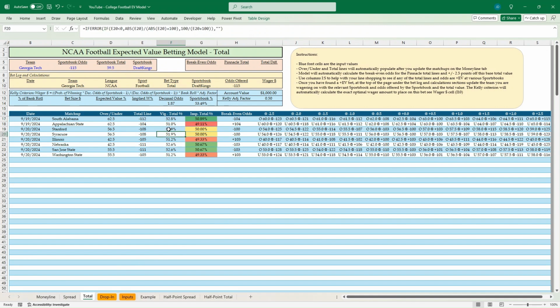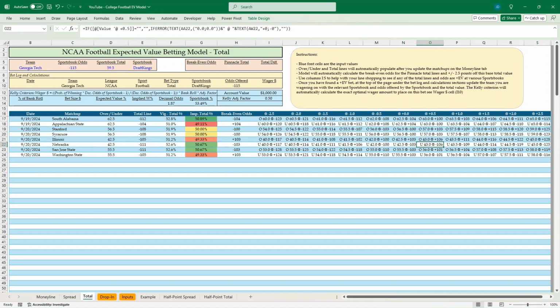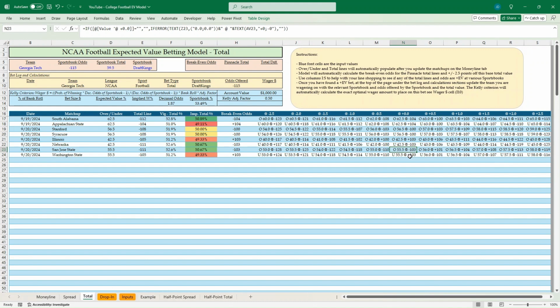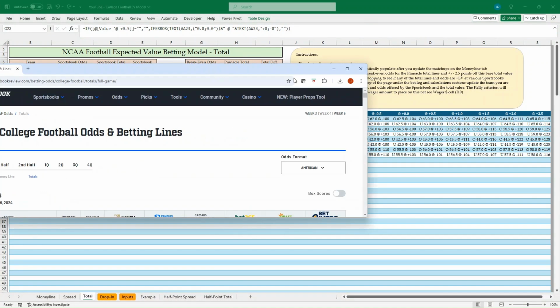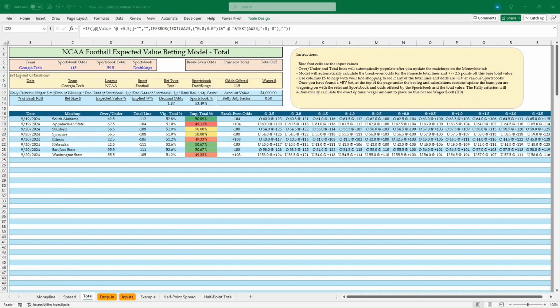Okay, 56.5. Everybody has that line, so nothing there. 42.5. Not seeing anything. We got DraftKings offering 43. Let's see what our values are there. Minus 106. They're giving us minus 112, so no bet there. And then San Jose State and Washington State. We've got some 55s, some 56s, and some 55 and a half. So 55 and a half. Nope. 56. Nope. And as you get more comfortable doing this, you can easily just go through and see the values, but you can see just not a lot of variance in the different lines being offered. So no EV bet right now.